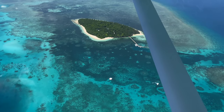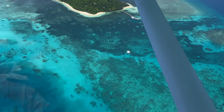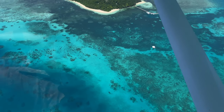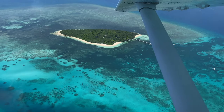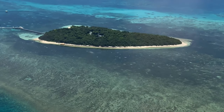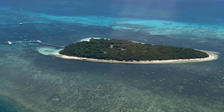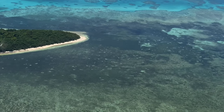On that island, there's a swimming pool, bars and restaurants, and there's even a 105-year-old crocodile. It's not loose, it's actually contained, so you can go and visit him. You're perfectly safe. And they've got lovely beaches where you can walk around the whole island and take the views in.